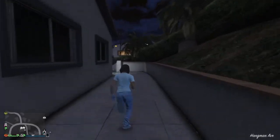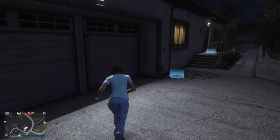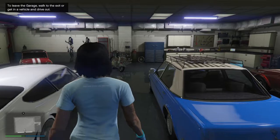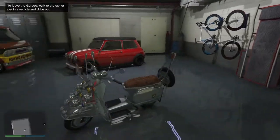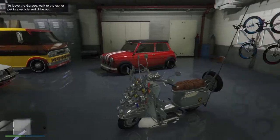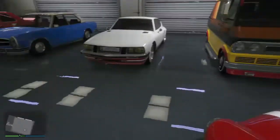I think this is my 70s car collection. So mostly cars from the 70s, because I am from the 70s myself. There we are. So let's go first person so you can see it better. Of course, the mod scooter, which you can see in the movie Quadrophenia, with Sting driving it. It's a beauty, isn't it?